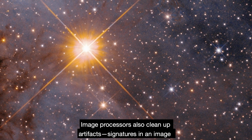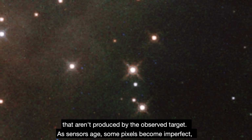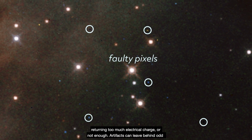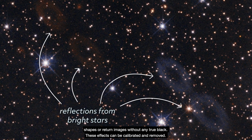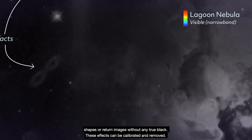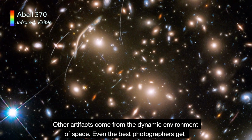Image processors also clean up artifacts, signatures in an image that aren't produced by the observed target. As sensors age, some pixels become imperfect, returning too much electrical charge or not enough. Artifacts can leave behind odd shapes or return images without any true black. These effects can be calibrated and removed. Other artifacts come from the dynamic environment of space.